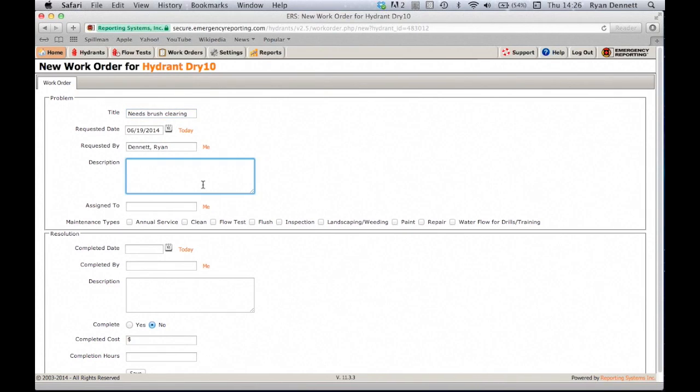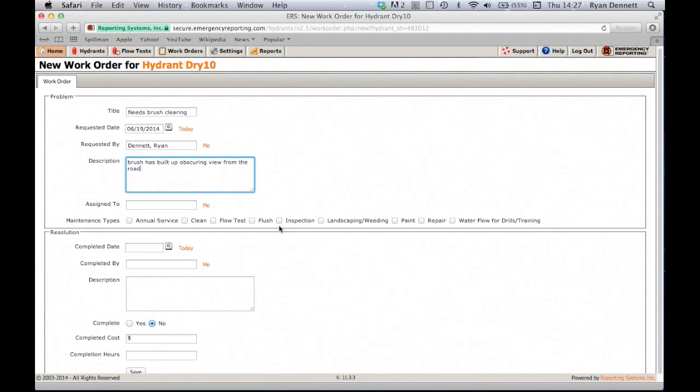And then if I need to, I can add more of a description to this. Not required, but it's always good, especially if somebody else is going to be responsible for completing the work order. If you have specific people within your agency, you have the ability to assign it to them. Again, not required. And then from our settings where we chose the different types of maintenance, you can see why that's important. That shows up here. And in this case, I've set one up for landscaping and weeding. So I'm going to choose that.